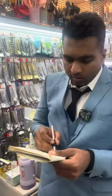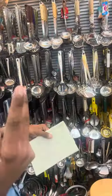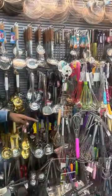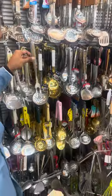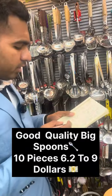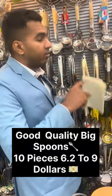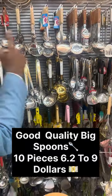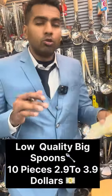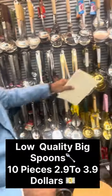Next, we have the big spoons, as you can see here on this side. All the big spoons that we need to use in the kitchen for cooking. So the same, they have two qualities, high and low. On this side, you have the lower quality, and here you have all the high quality, the good quality, the fancy ones. These are the designs. So these are the prices for the high quality: from 6.2 to $9 for 10 pieces. And for lower quality, we have from $2.9 to $3.9 for 10 pieces.